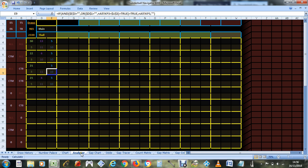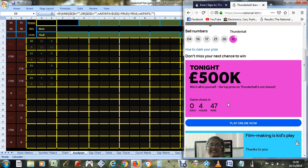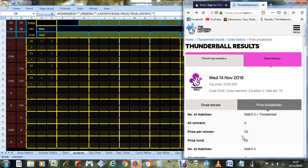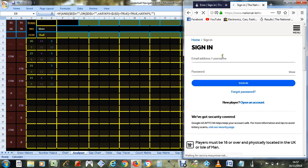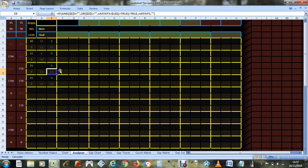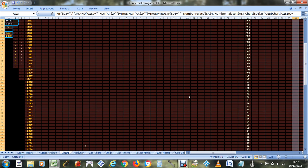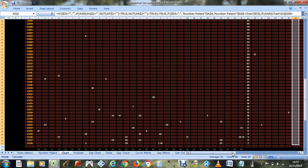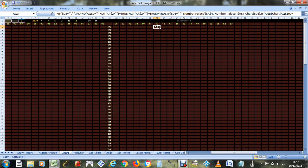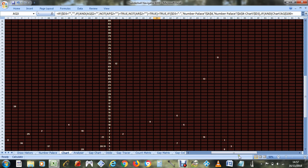So I think last time I picked Thunderball number 11, but I might change that to number 10 because of how overdue it is. But I might have two lines on, one with number 10 and one with Thunderball number 11. So I might actually have two lines for that reason.